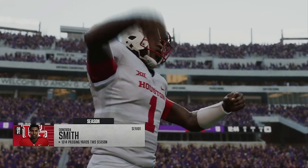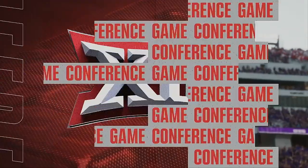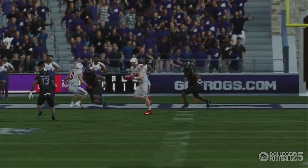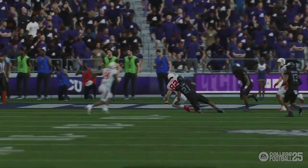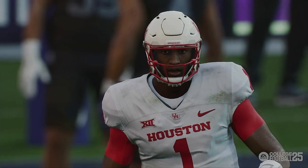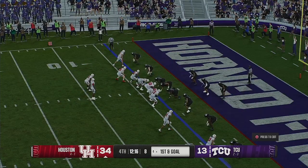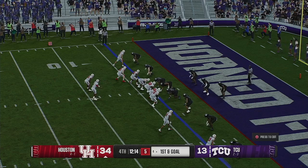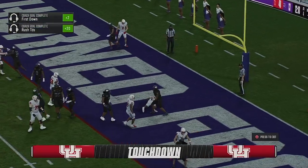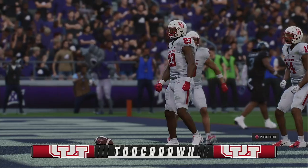This guy's done a lot of good things early this year throwing the football. With that last completion, that now takes him over 1,000 yards passing for the year. And the Cougars are threatening on first and goal. They'll try to get it in with the run. Touchdown, Cougars! And the stomping has commenced.